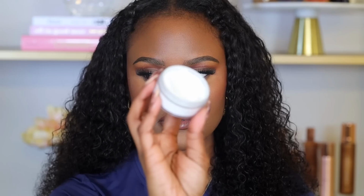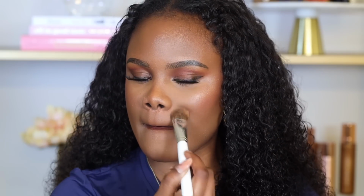And lastly, we have the Fenty Beauty blotting powder, which is honestly really good for all skin types. This one is not as oil absorbing as the RMS one. This one is a little bit more like coverage. It does fade off a little bit over time, which is my least favorite, but this RMS one is the best blotting powder that you can ever have in your collection.